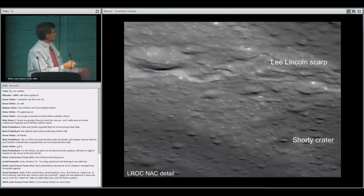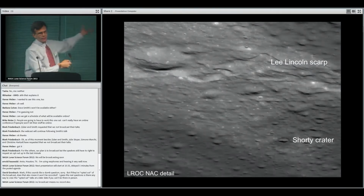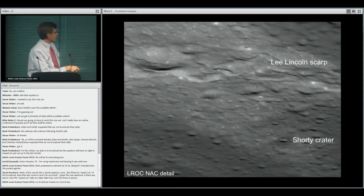Okay, this is just to give you an idea. Again, remember, we always have to decimate these beautiful images to put them on the screen. This is a full resolution blow up out of the LROC image, and there's Shorty Crater. That's where Jack sampled that orange glass right there, and here's Lee Lincoln Scarp. They drove the rover right over this and right in there.